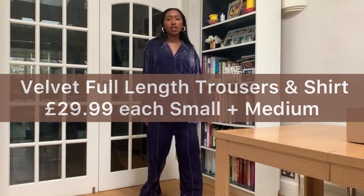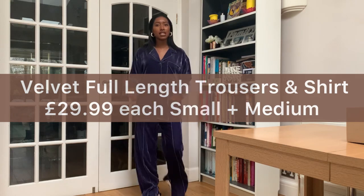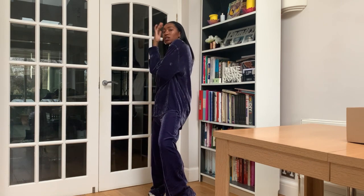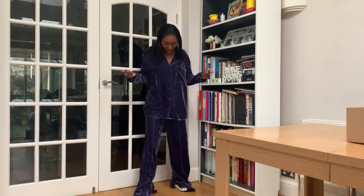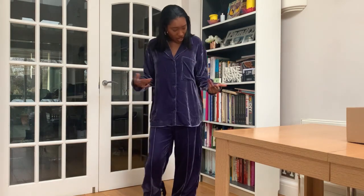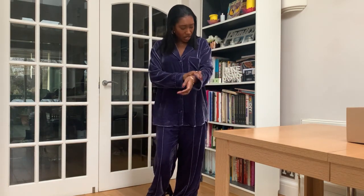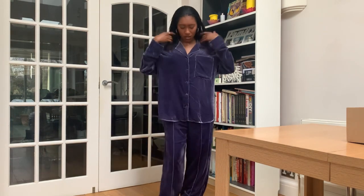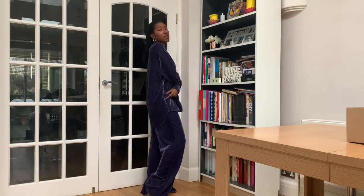But this is very much giving me TLC, like a 90s R&B band album cover. The top was $29.99 and the bottoms were also $29.99. I love the colour of this. It's very different. It's almost like a midnight blue seeping into a bit of purple. But the velvet, oh my gosh, this 100% gives me 90s vibes. This is perfect to wear at home because it literally almost looks like pajamas.